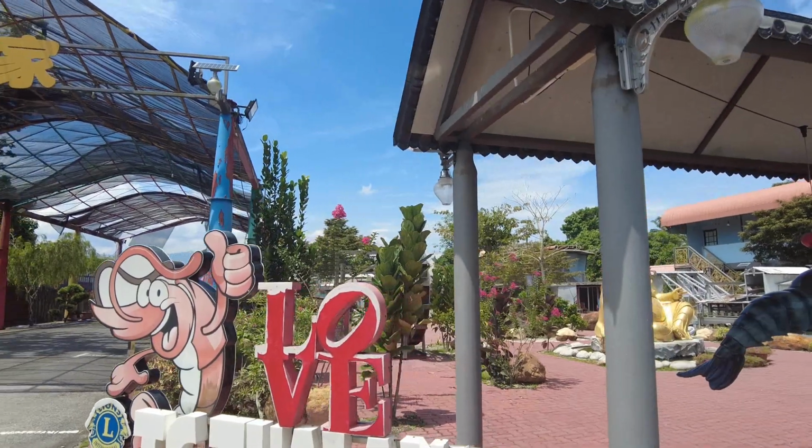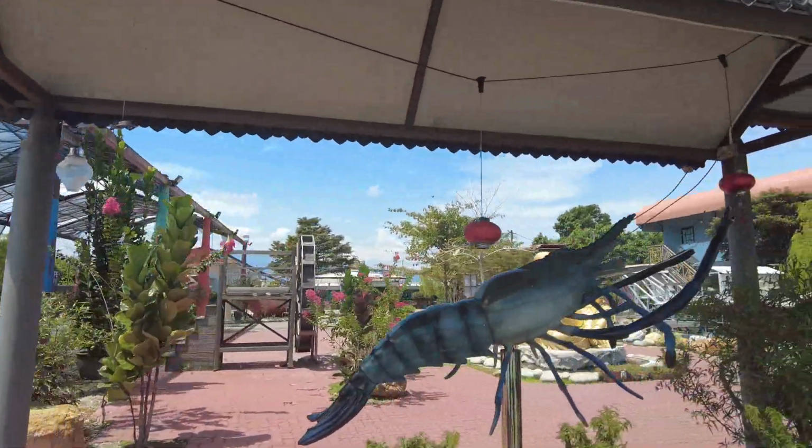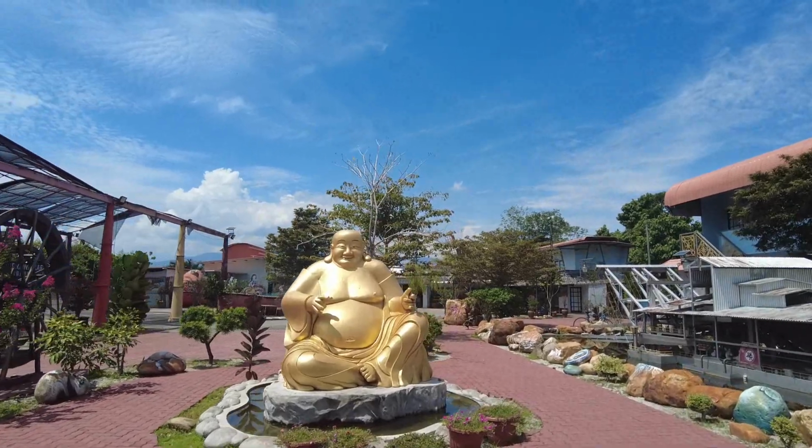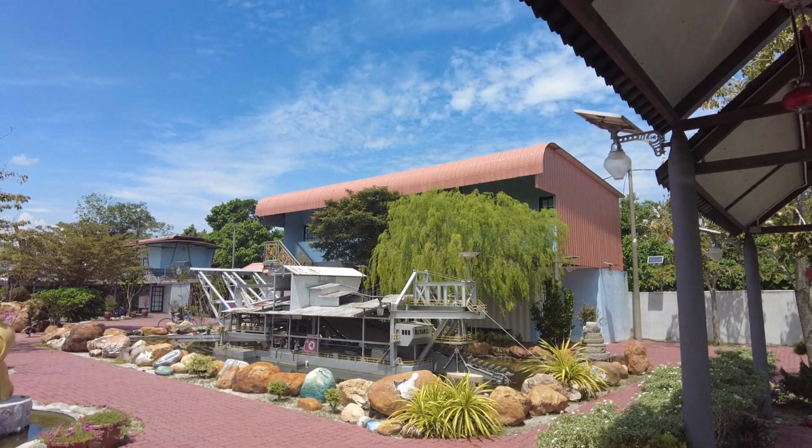After lunch, we walk around a man-made park, because there's not much to do here in Tanjung Tualang but eat prawns. So that's what people come here to do.